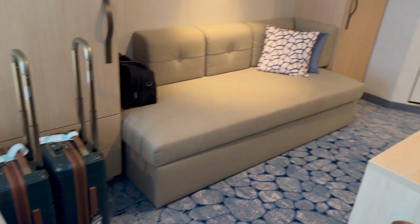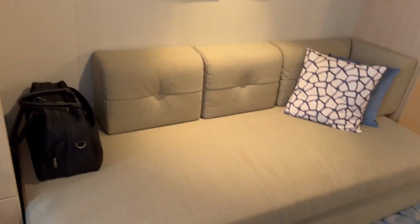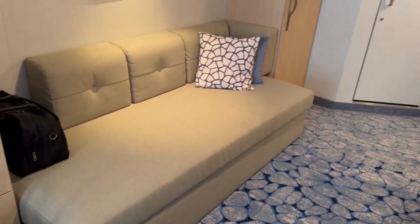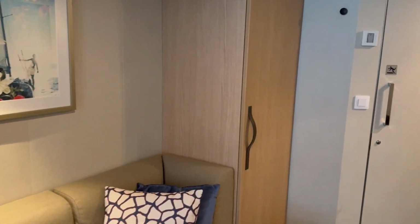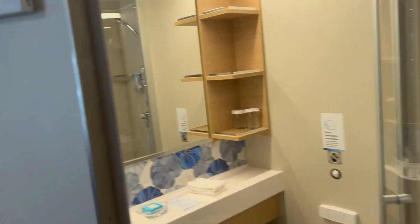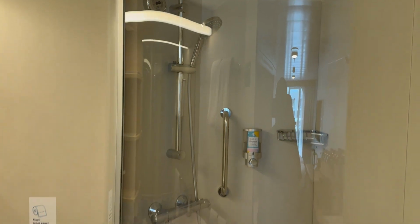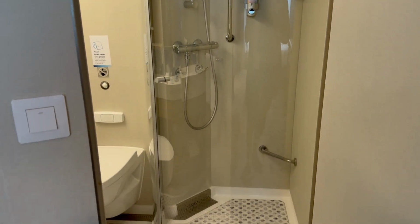Now, the cabin itself had all the amenities. It was a great cabin. We had more than enough space for storage. We were able to slide our suitcases under our beds, which helped with not having stuff hanging around. The bathroom was spacious as well. There was enough space for two people. There was shelving. The shower was pretty good, with really good water pressure, and the water got very hot. There really wasn't much we can complain about. It was a really nice cabin.